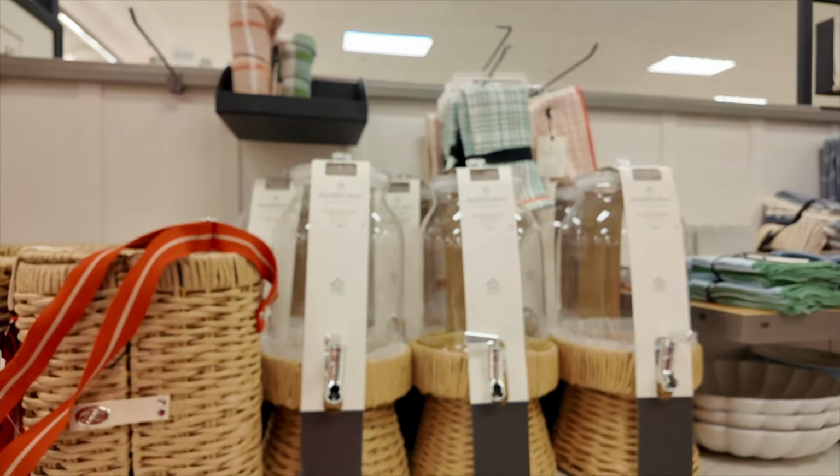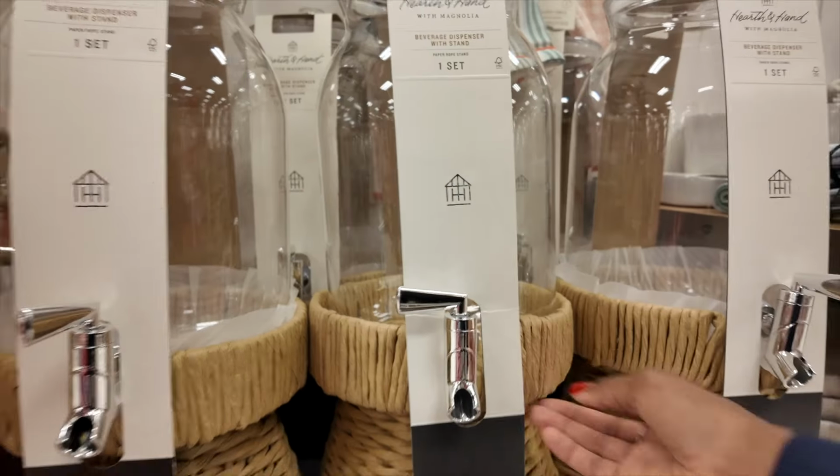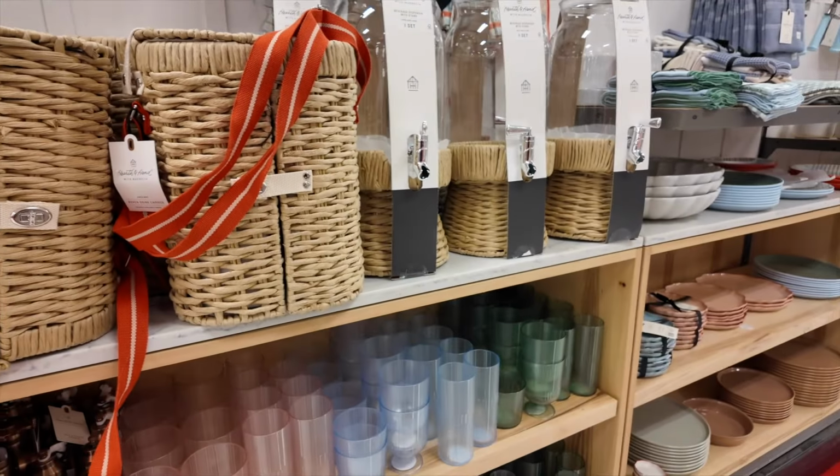Okay. Oh, they have such cute stuff. Look at this. This is so cute. This will be gone in a heartbeat in Chicago. So with this, I think this is a picnic or a drink carrier or whatever. That is adorable. I told you, when you go to a Target that's not your Target, you find the best stuff.